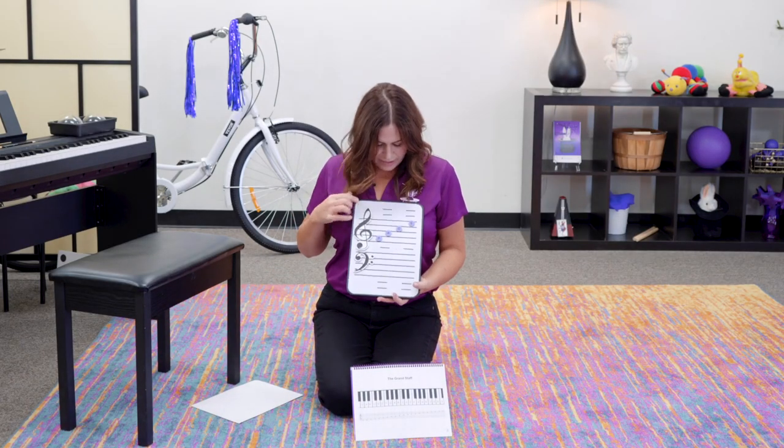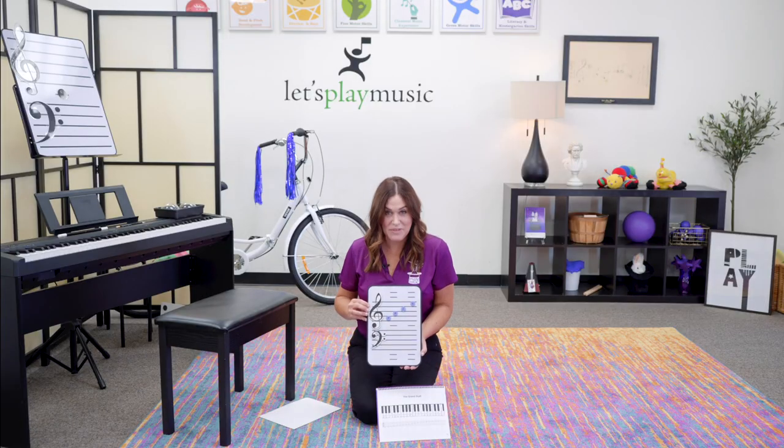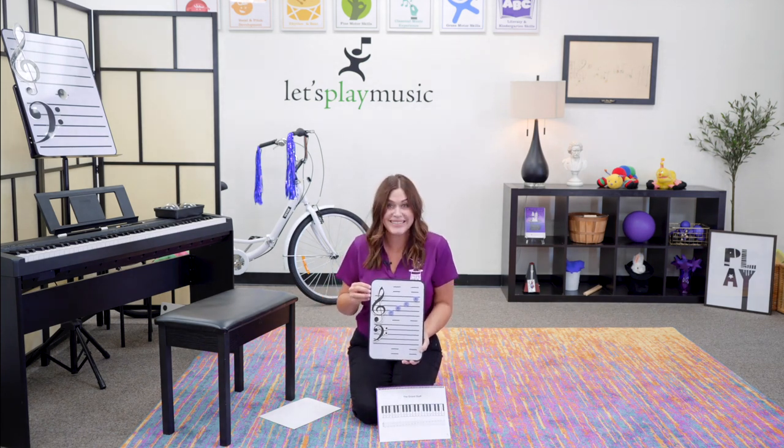Do you think we could learn those together? That actually spells a word, that spells face. I have a fun song that's gonna help us learn the treble clef spaces. Sing with me.